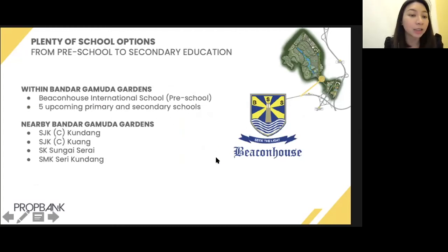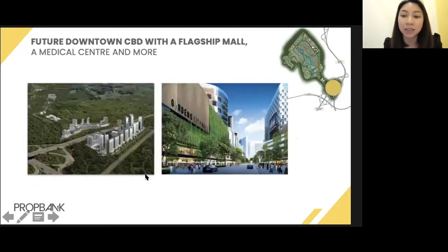So what are the existing schools nearby our site? There are SJKC Kundang, SJKC Kuang, SK Sungai Serai, and SMK Sri Kundang. Okay, so Gamuda Gardens' upcoming commercial hub will also feature retail lots, corporate towers, a shopping mall, and shops with the waterfront retail village square. So this is situated at the center of the town where you can see there will be a medical center, there will be a Garden City Mall and more.